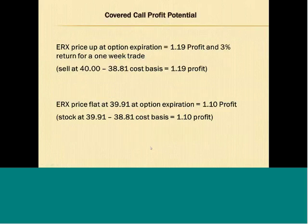And if ERX closes at 40 or above, which was the option strike price that we sold, the 100 shares would be called, and we would sell them at 40. So if we sold the 40 strike call and the shares were called 1 week later, we would sell the 100 shares at 40. Our cost basis was 38.81 because we got the $110 credit. That would result in a $119 profit for the trade if the shares were called. That represents a 3% return for this trade in 1 week.